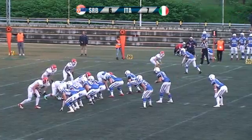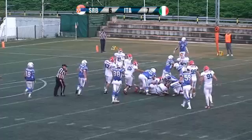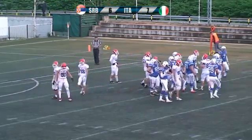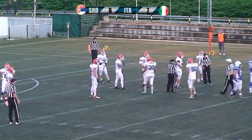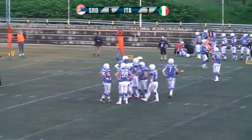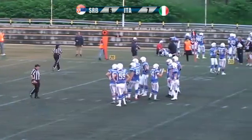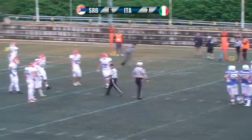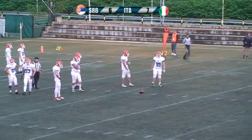Crosta waiting for the snap. 2 running backs offside. Now the ball is to the number 3, Bortolotto Thomas from Rhinos Milano. There is an offside on the defense, probably even an Italian running back stepped up a little bit earlier. But the penalties against the kids in white, Team Serbia, that drives the down marker 5 yards forward for a first and 11 situation with the ball on the 21 Serbian territory.